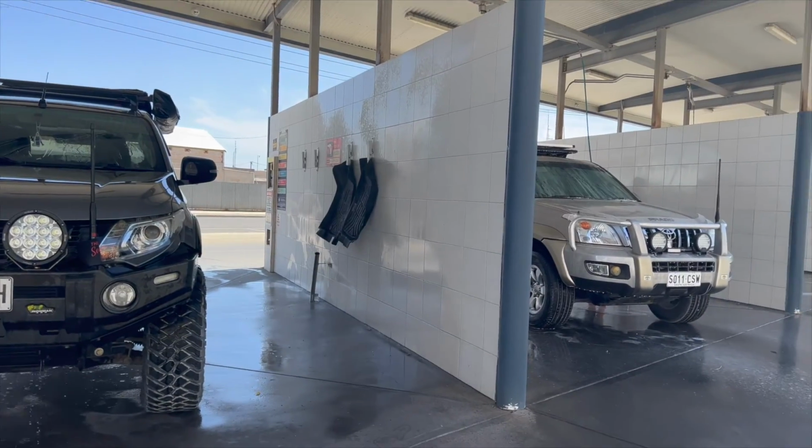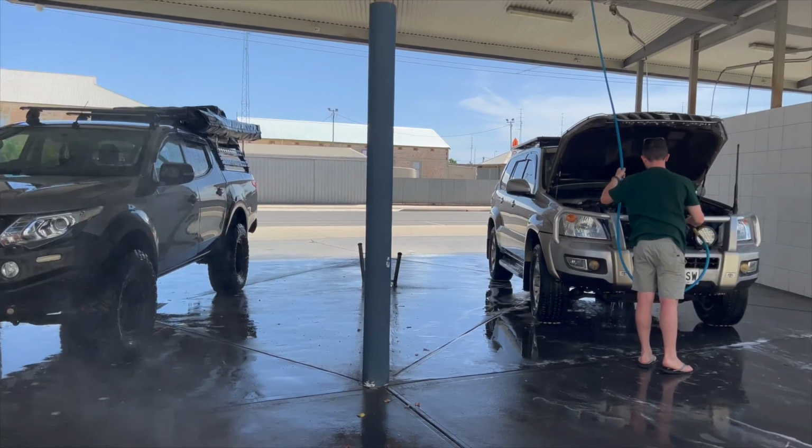And decided to keep the cars clean and head on home.